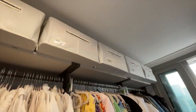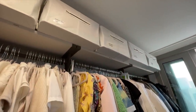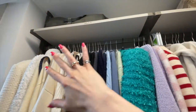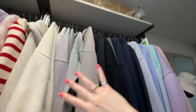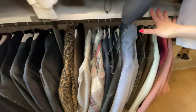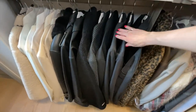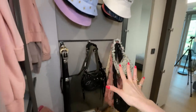And then up here, this is all the stuff that we're going to store away for right now. That's mostly off season. We can rotate later. On the other side of the closet, here we have all of the sweaters and kind of sweater jackets, sweatshirts. You know, you kind of wear sweatshirts year round. At least I do. And then this is all outerwear here. And I wanted to give it enough room to breathe because that's also a nice thing to do for these coats. Over here, I love how the hat wall turned out.